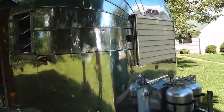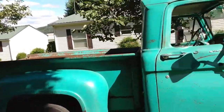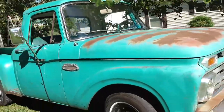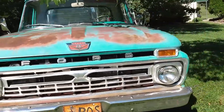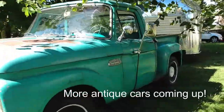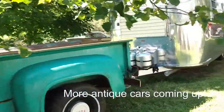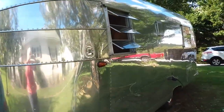Really good condition. Here's this truck. Ford 100. You've seen this in another video because he also has a vintage Shasta that's around the bend here on the other side of the house. Here's the camper. And I'll show you some of his cars.